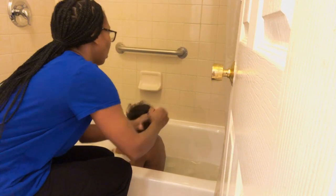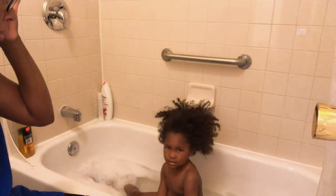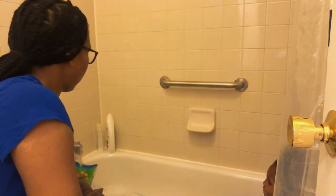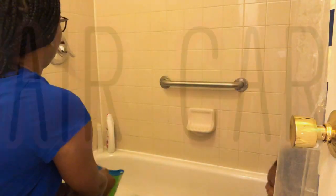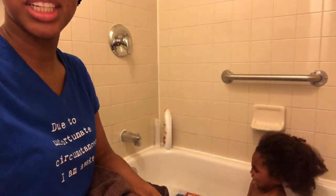So I'm about to give Landon a bath and try to wash his hair at the same time. Let's see how that goes. So I just tried washing Landon's hair in the tub and he was not feeling it. So we're going to stick to the regular and wash it in the sink. He was like, no, this ain't gonna work. So instead of washing it, we're just gonna put some conditioner in there and cold wash it.